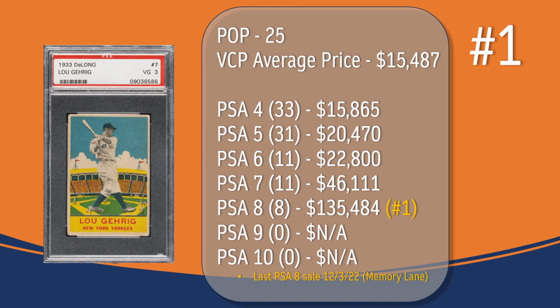There have been 11 graded a PSA 6, the last one selling for $22,800. There have been 11 graded a PSA 7, the last one selling for $46,111. And there have been 8 graded a PSA 8. The last PSA 8 sale took place in that December 2022 Memory Lane auction and sold for $135,484, placing the Lou Gehrig also at the number 1 spot in terms of PSA 8 graded copies on this top 10 list.